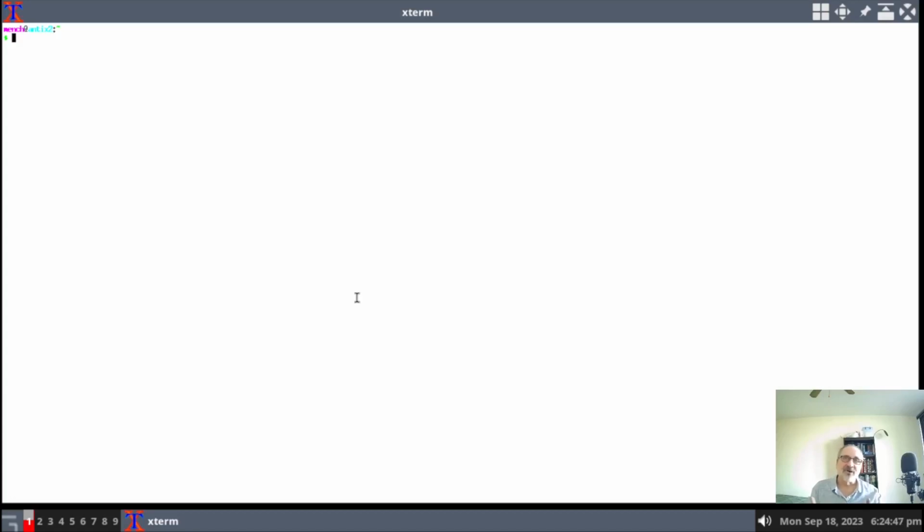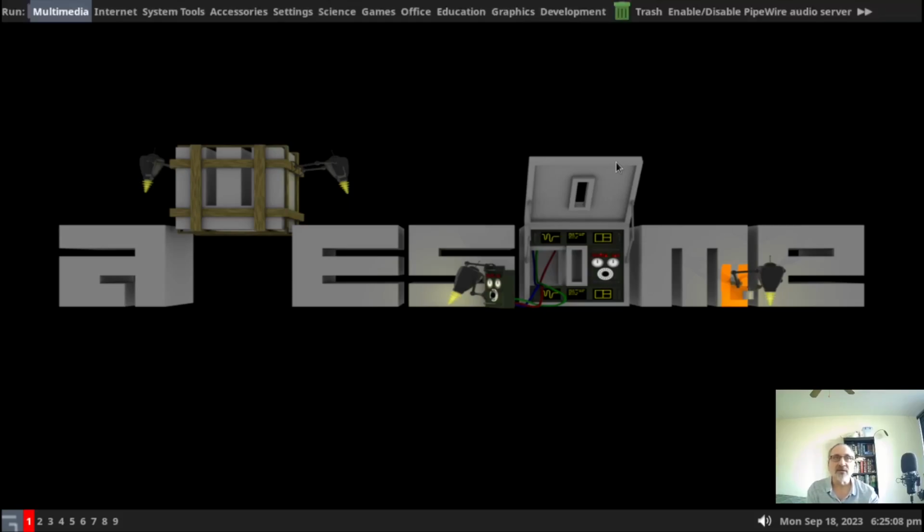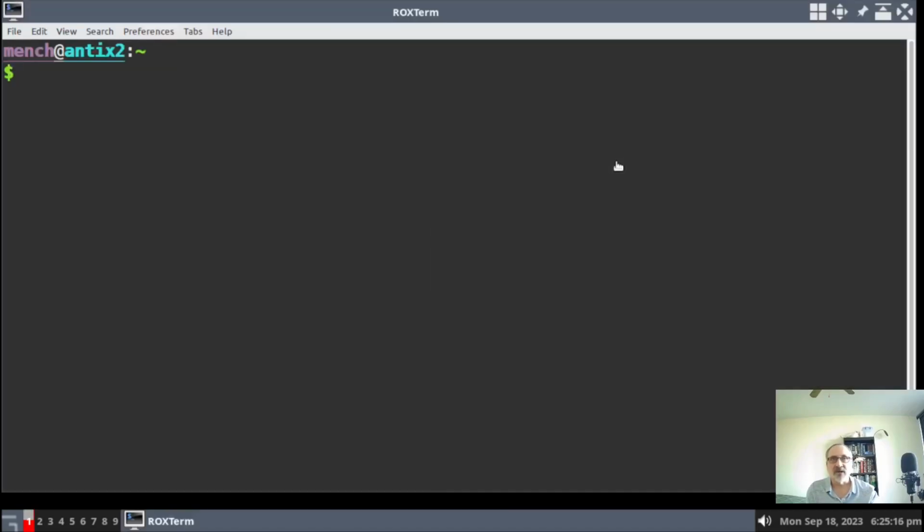Look how small Xterm is. Now we have Xterm installed, but the font is small and the background is blinding white. So I'm going to fix this. And until I do, I'm going to hit the super key and the P, and I'm going to type in terminal. I'm going to go back into the terminal that came with this distribution.